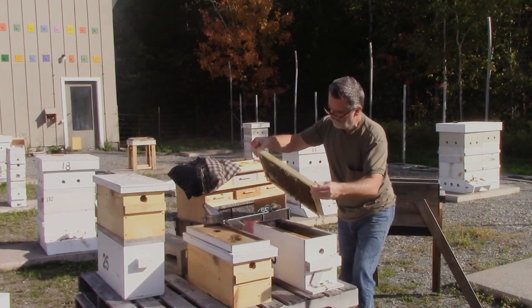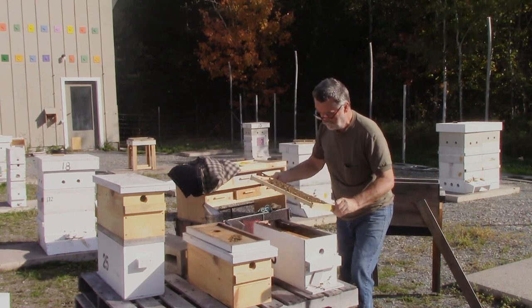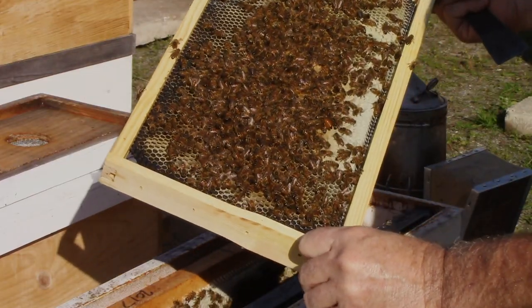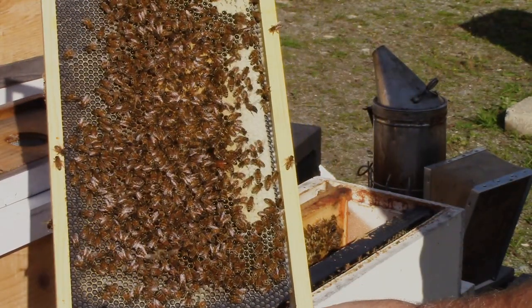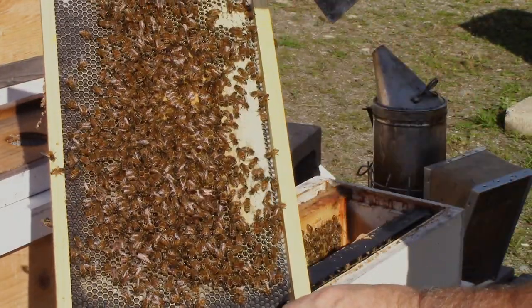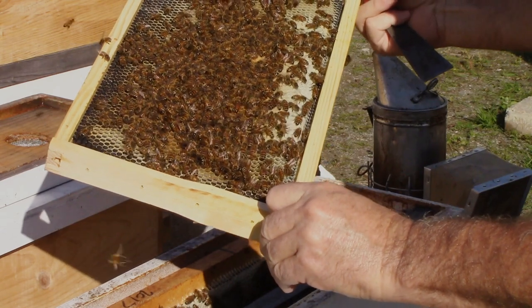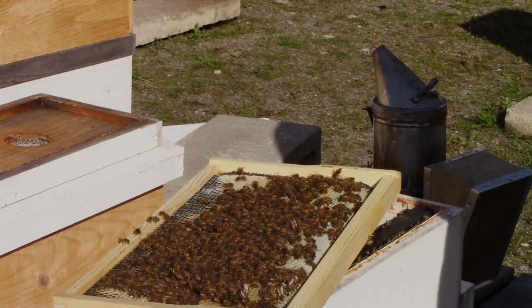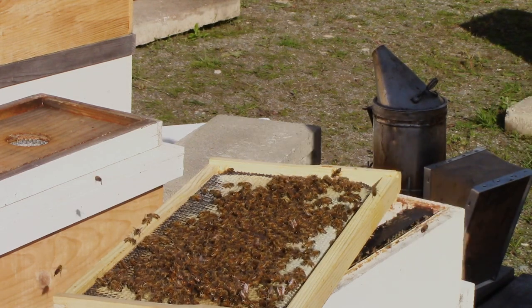This frame here, they're working on drawing the wax, but it's got some weight, so something going on here. And there's brood here. Good. Okay. Let me set that down. Oh, and there's our queen right there. I got some capped brood here and a bunch of larvae. Nice caramel, black tip. You know what, guys? Get that marker pen going here.